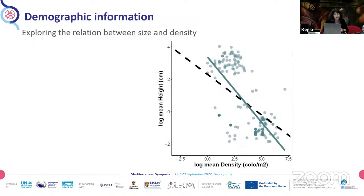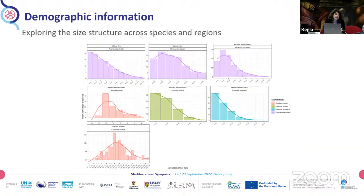Another demographic piece of information that we found interesting is the relation between size and density, because in the database you have all the parameters and you can check all the correlations that you are interested in. For example, I put here this relationship between height and density. So basically we found that the populations with high density have smaller colonies than we thought, and we have to check if this is valid for all the species in the Coralligenous, but it's one of the things that we can explore. We also can explore the size structure on the different sites, on the different locations.